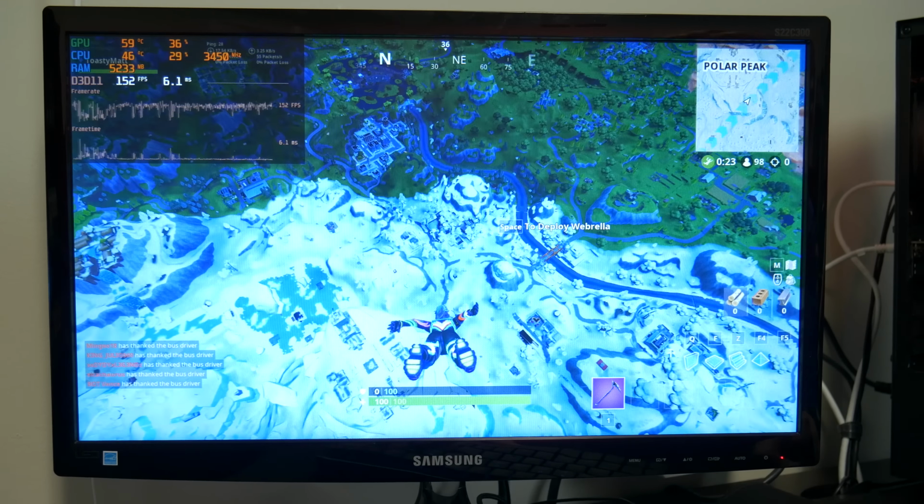The person we're giving this PC to really won't tinker with overclocking, and if he does, he might actually end up getting a different cooler for it. But the stock cooler that comes with the Ryzen 7 2700 is actually decent enough to get some slight overclocks on it. But right now, as we're dropping in, we're at around 170 FPS.